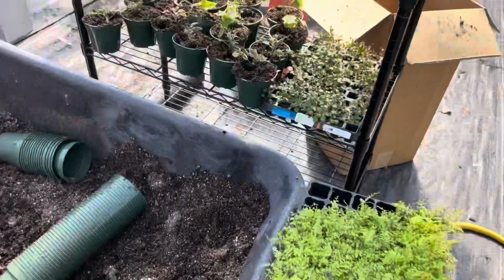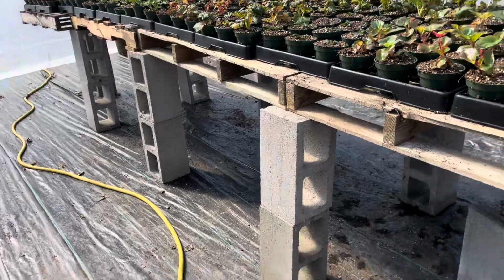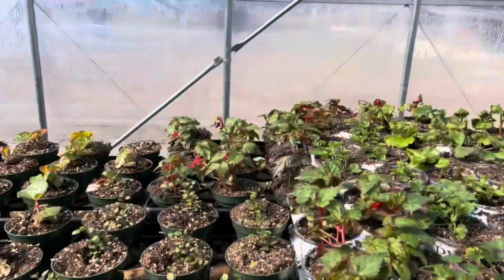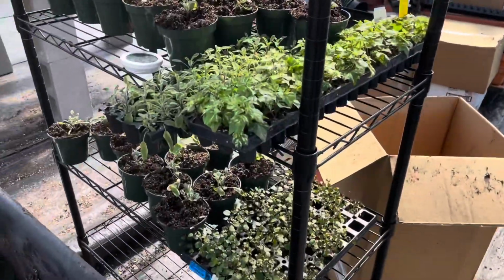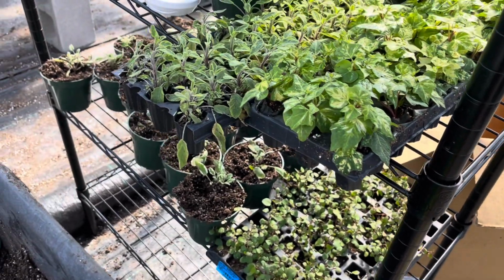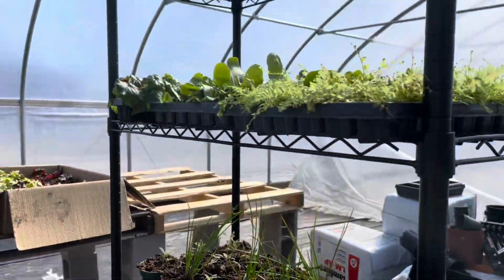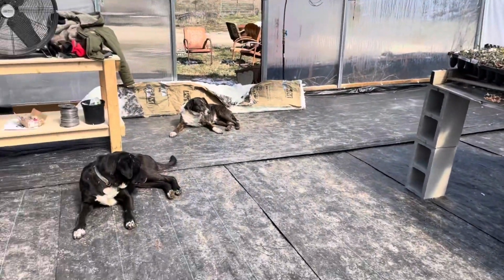The greenhouse is up and running and operational. So here are my makeshift greenhouse tables, cinder blocks, and pallets. And then I had what they call plugs shipped in from different growers. Some came from a place called Pleasant View out in New Hampshire, and Lucas in New Jersey. There's a place called Mast in Michigan. And I ordered herbs from one place in Maryland.